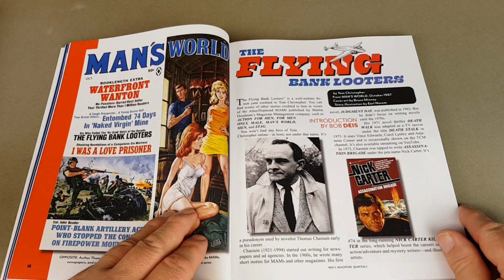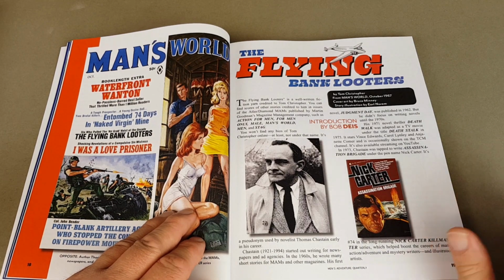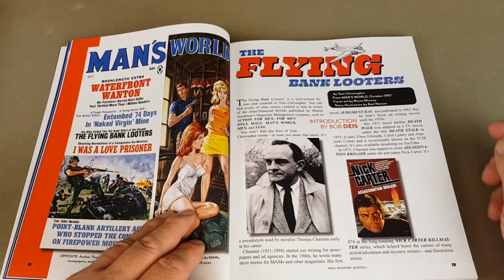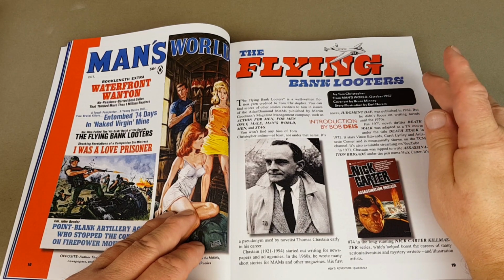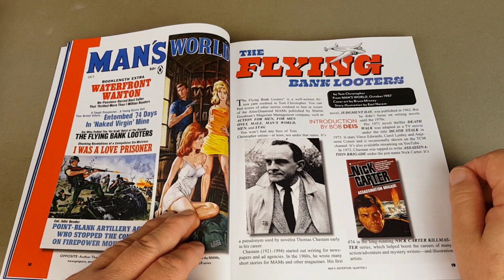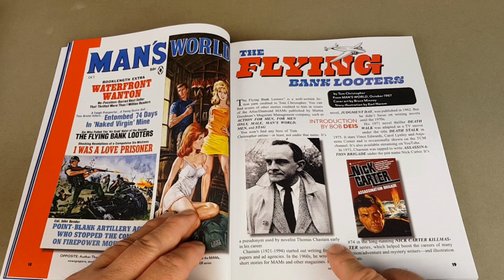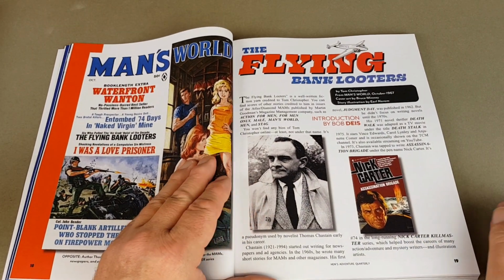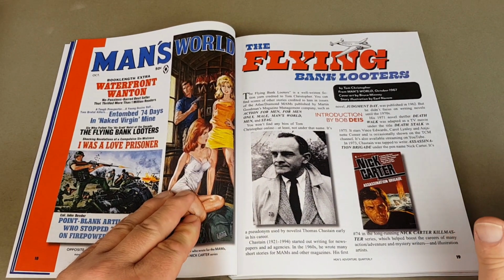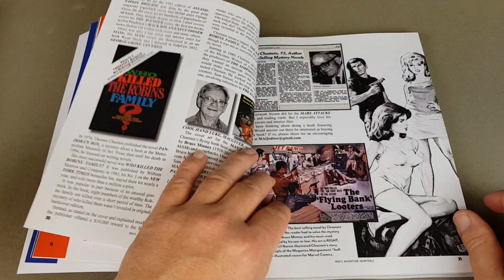And then we're into the Flying Bank Looters. It's the first of the 6 or 7 stories that are featured here. This one's from Man's World, October 1967. Tom Christopher was his name, and that was a pseudonym for Thomas Chastain. And he wrote under a lot of different pseudonyms, and often these writers would write under a pseudonym so that they didn't seem a bit samey and overused, as it were.